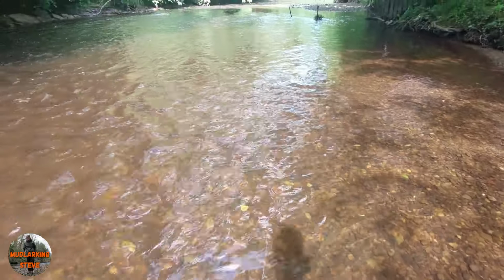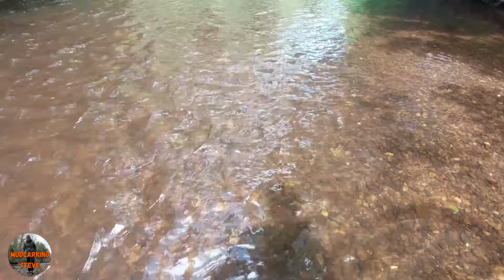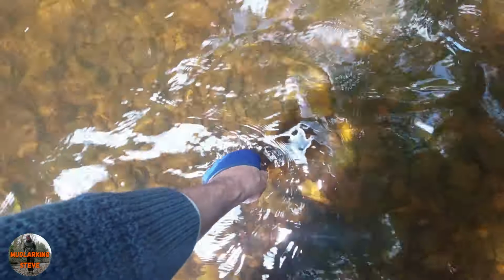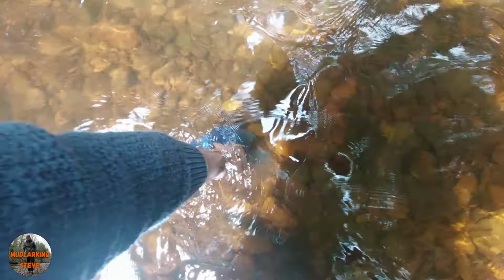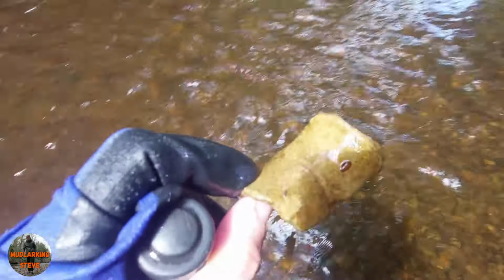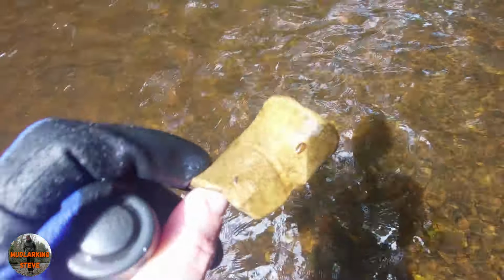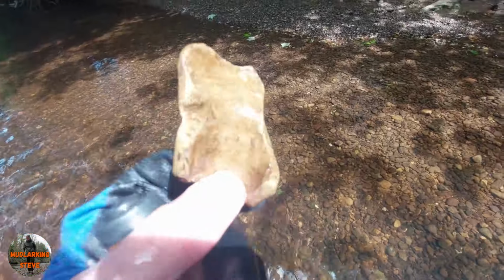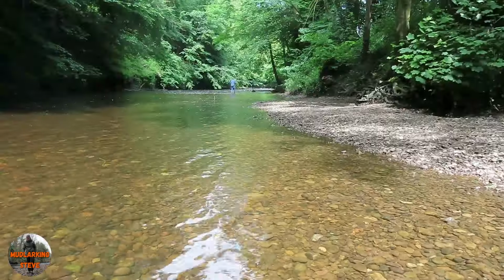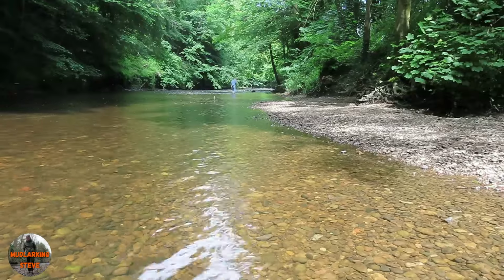Yeah, the water gets quite deep out this end now. Oh, what's this here? Where is that? I can't see it because the water's moving so much. Oh, here we go. I think it's part of an old vessel of some sort. It's pretty cool. We'll take that. It's all history, guys. It is all history for this area.